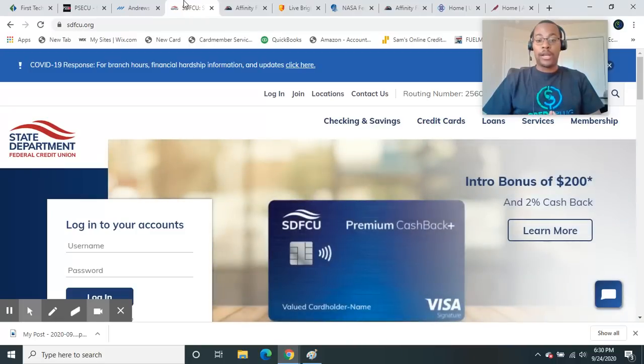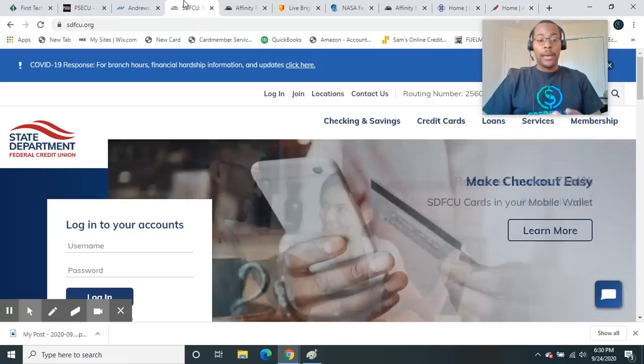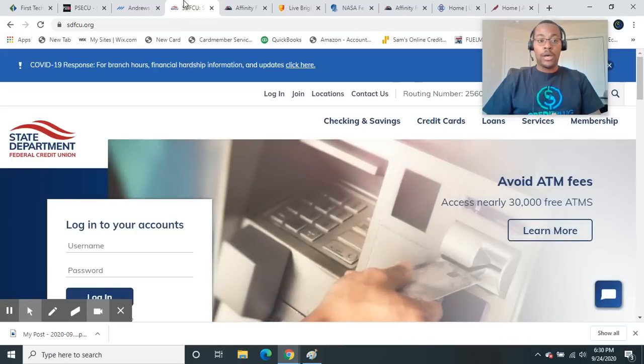So they have great products. They have a secure card that does unsecure. So that's another great one. I'll be doing a video on secure cards in a bit. But yeah, State Department Federal Credit Union, you can join through the American Consumer Council. So another great credit union that pulls Experian.